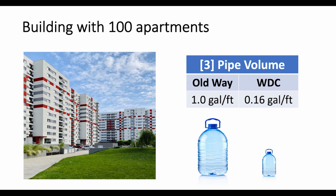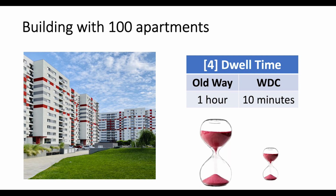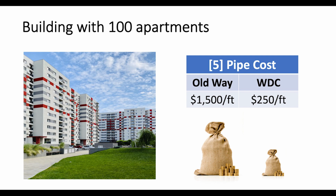But the dwell time, and dwell time is really a surrogate measure for water quality. You want to minimize dwell time. In an instance where the dwell time might be an hour, the dwell time in our case would reduce to 10 minutes. And of course, the cost goes way down. We would have a reduction in cost from about $1,500 per linear foot for the old method design to about $250 per linear foot for our proposed water demand calculator.